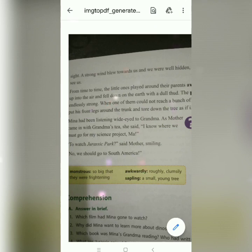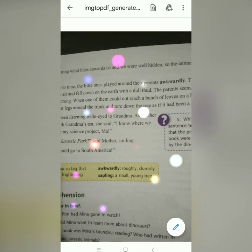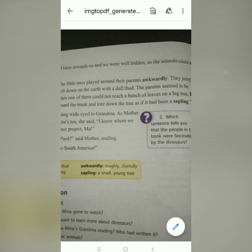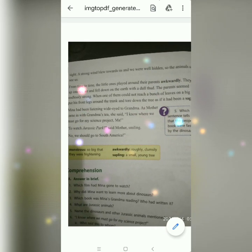From time to time, the little ones played around their parents awkwardly. So these babies, like all other babies in the world, love playing with their parents. These baby dinosaurs, the size of elephants, were also playing with their parents awkwardly. That means very clumsily, not in a nice manner, like scratching, biting, making awkward sounds, jumping, pushing, that kind of thing. So they jumped up into the air and fell down on the earth with a dull thud.